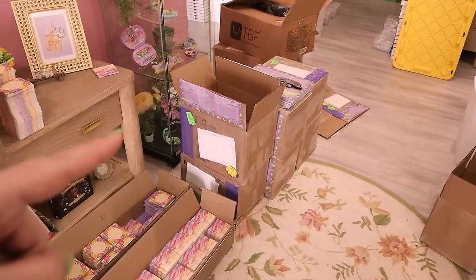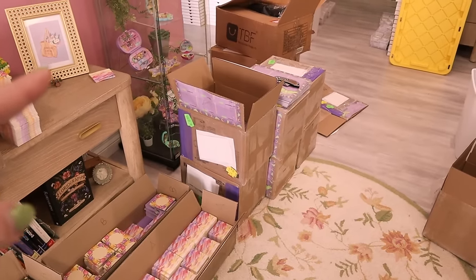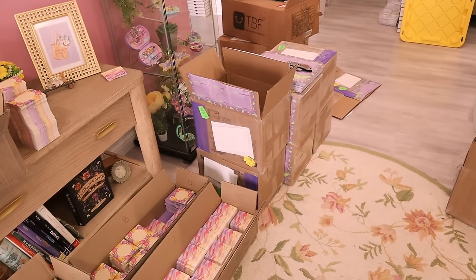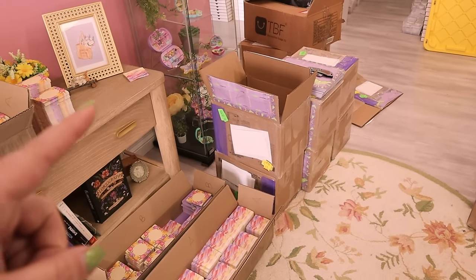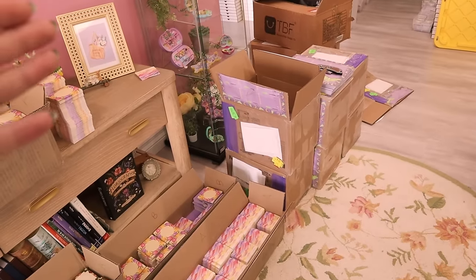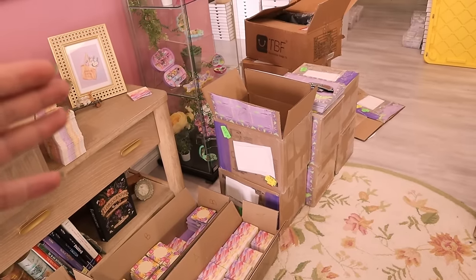The planner pad boxes I might leave out because I do want to go through them to quality check them. Just a quick once over, check down the sides, look for miscuts. Because I did find a handful of miscuts just while doing the bundles. So I want to go through the rest of them because if there's a decent amount of them, I'll sell them as B grades.